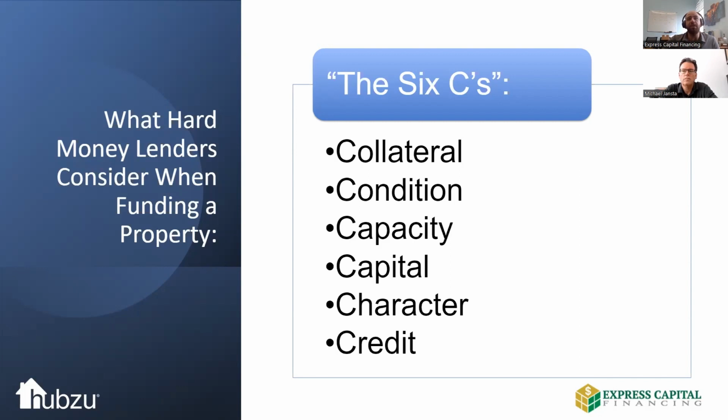Now, if somebody was doing a flip and it made sense as an investment, and something changed in the market, or they got a job in that state and they want to live in that property, they could always refinance it. And once it's refinanced, they can technically live in it. But if that was the anticipation from the start, I would say don't do it, because we only finance investment properties.